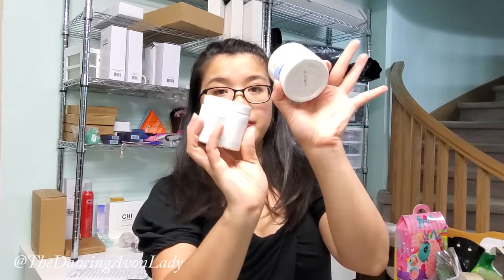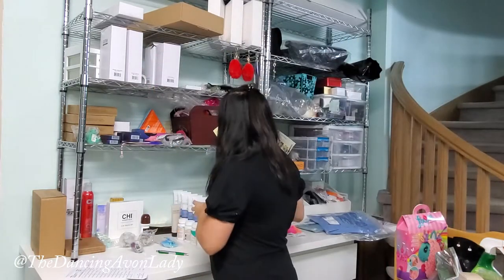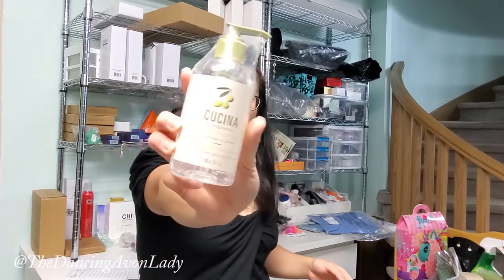Okay, we have more Moisture Therapy Intensive and Repair Extra Strength creams. People use this because life is dry. Cashmere Complexion long wearing foundation. More deodorants. I have a Mesmerized deodorant. And then the Kachina Fruits and Passions waterless hand soap. It has a very herbaceous scent to it.